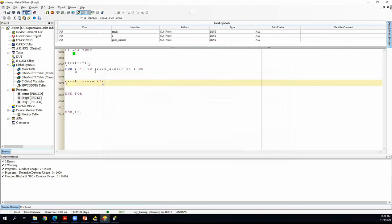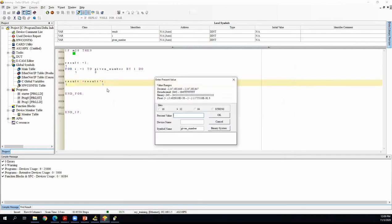Okay. So right now it is running, no error. So let me set M20 and change the present value to 5. So here the result is 120. So 6, 720. So yeah, it is working right now. So what we have done, we ran a factorial mathematical calculation inside the ST.